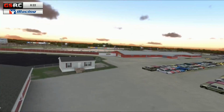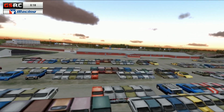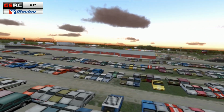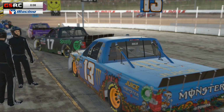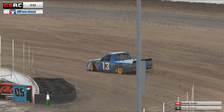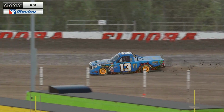A few moments before the start of qualifying, and to add on to that point, towards the middle of the board is Danny Soul, who is somebody we've both seen at times across the sim racing service, both in road course events as well as in oval events. He's in 5th in practice in the number 13 truck. The Scandinavian-based driver might be someone to keep an eye on. Decent pace, just 2/10 off the best times in practice.